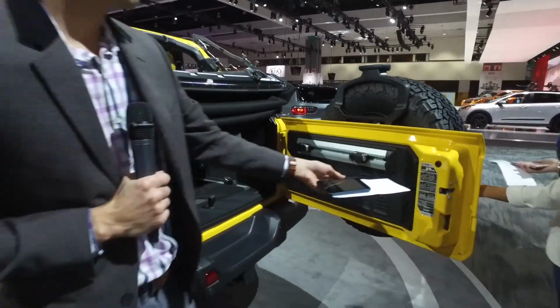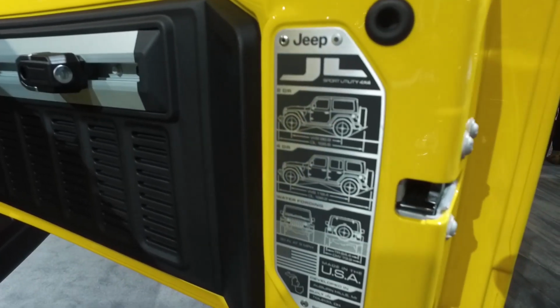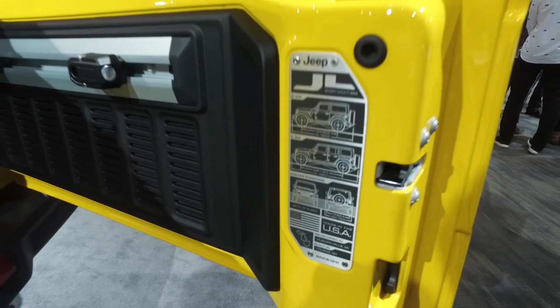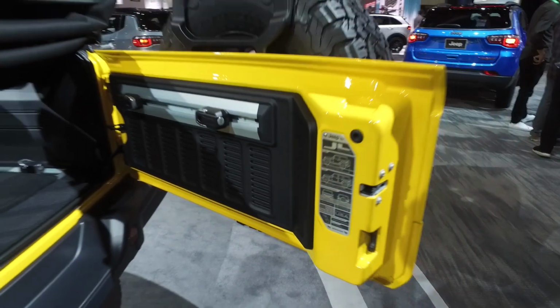And there's a little Jeep JL placard there with just some interesting information. That's nice, they went through the time to do that. It's a cool touch. The Jeep has a lot of cool little details. I can't wait to explore it some more.